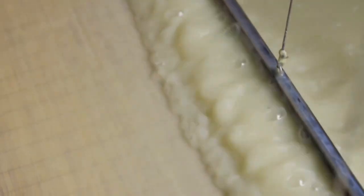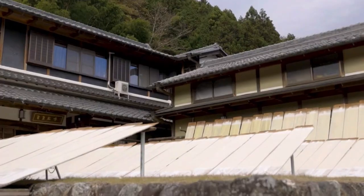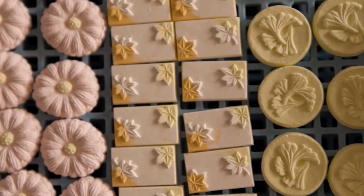These are just a handful of the beautiful villages Japan has to offer, each with its own charm, history, and unforgettable scenery. But there's so much more waiting to be explored.